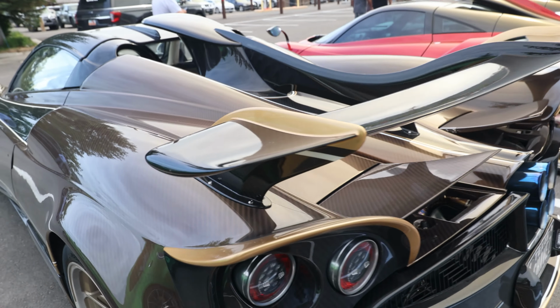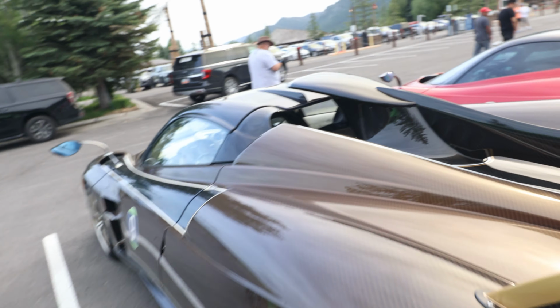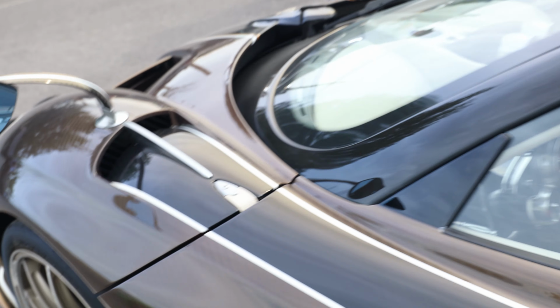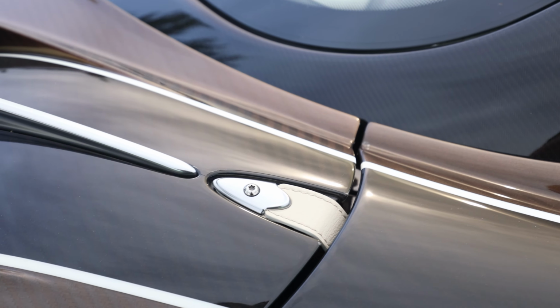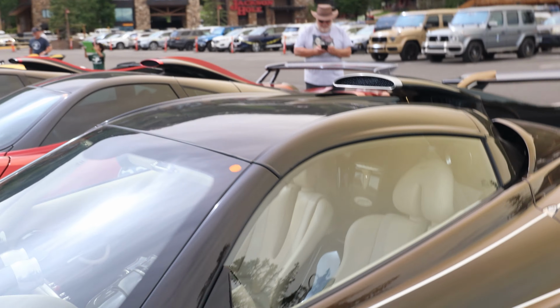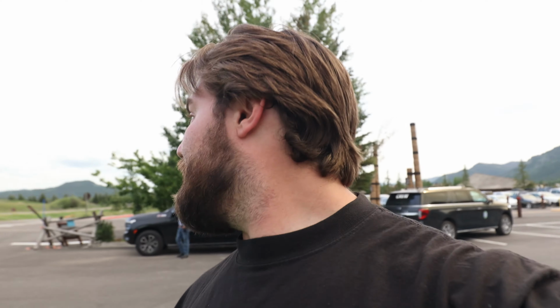Paganis are just one of those cars that you can stare at forever because of the details on them, the craftsmanship, just look at this. Bare carbon everywhere, this insane roof scoop, that interior is to die for, the leather on the outside. And this gold paint on the carbon fiber, they're just insane. So many cool details on these cars. They're beautiful. And there's another one pulling in right here, so let's look at that.